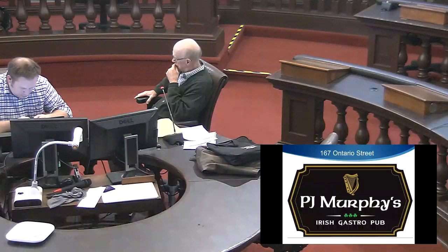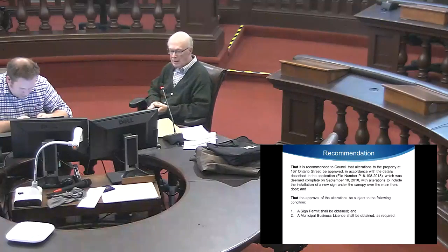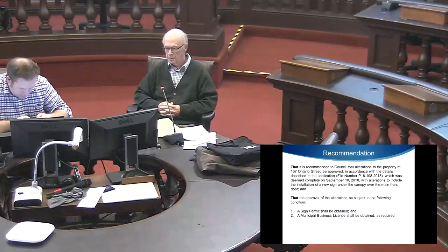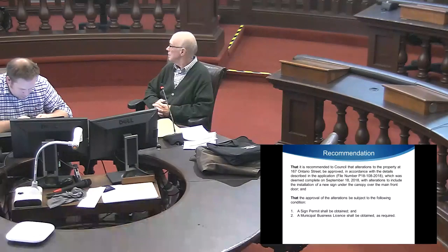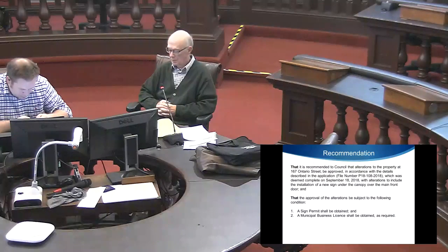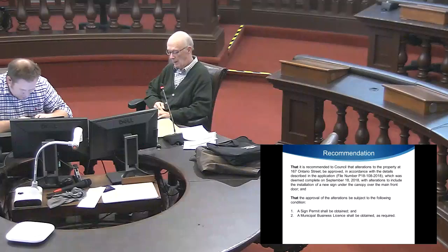We circulated it to the usual agencies, and our licensing team has noted that a business license is required. Building, of course, notes that a sign permit will be required. And the comments that were provided through Dash from this committee have been considered and addressed by the applicant themselves. So, Mr. Chair, we recommend approval of this application with the two conditions outlined.